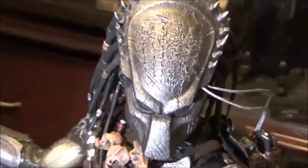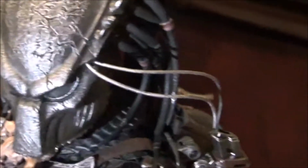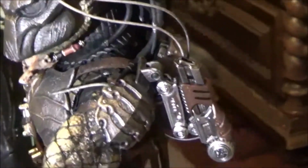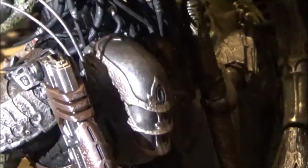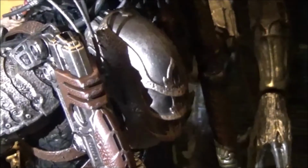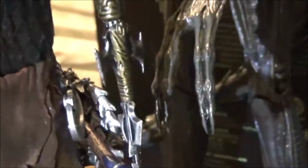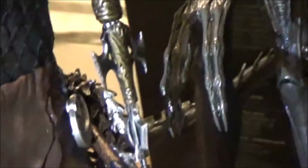And then we have the biomask, with the wires running along to his back. This primary shoulder cannon is non-detachable. You can't take it off his shoulders, so don't try. And then you get his medikit that is detachable. When you take it out of the package, you have to attach it yourself, but it doesn't open. And then you have his combi stick, which is extendable, and it's really nice. The paint job on it is really nice, and so is the weathering. And I believe that's everything.